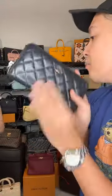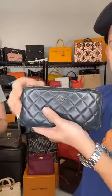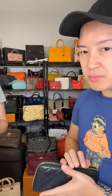And you know what? Pricing on this one. I don't even know what bag that is, but that's not a double flap. That is not a double flap. No. Yes. That is not a double flap. Yeah. No, I don't have a Gucci Blooms today. Wallet on chain. No, unfortunately I don't.